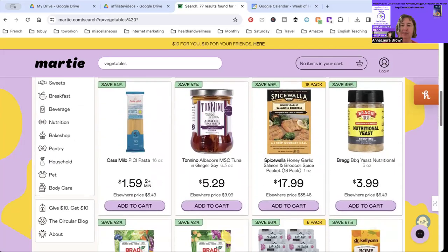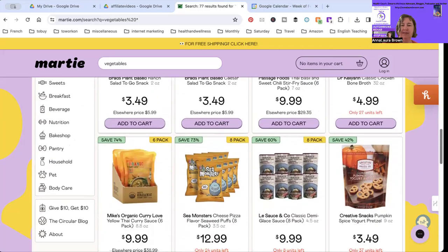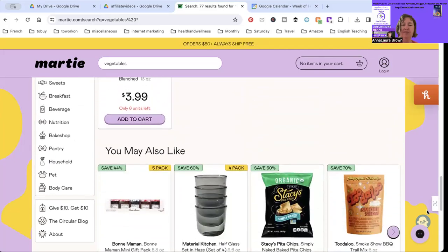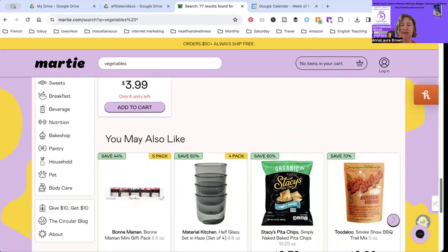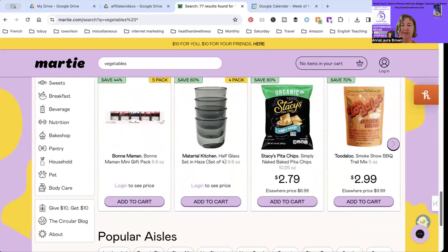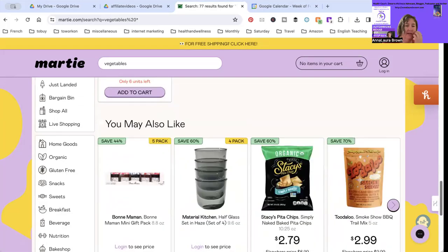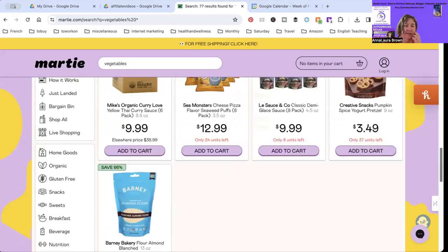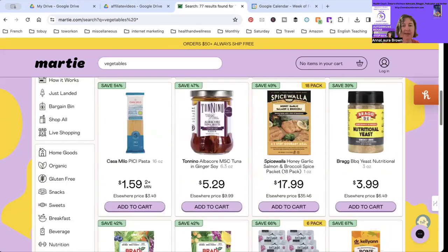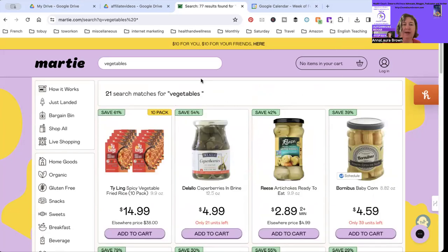You can just see some of the amazing things that they have here. I've discovered all kinds of different things on here. So this can be a really good place for a pantry stock up for snacks, treats, party stuff, chips, crackers, all that kind of stuff. But like I said, you're not going to find fresh fruits and vegetables or really that many meats, but it's really good for possibly an emergency storage stock up, that kind of thing.